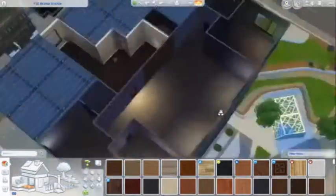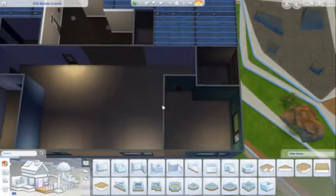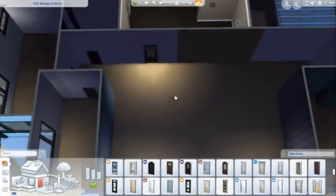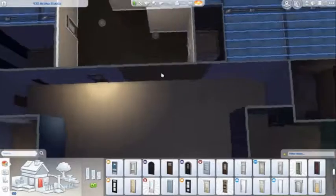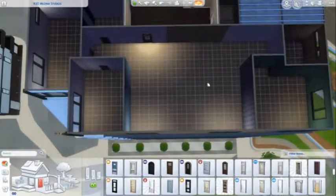Actually, I don't know if I've said this before, but I am working on my own kind of save file. I don't know if I'll make it public, but it's mostly just for me for now. If I can figure out how to make it public, I might. Don't hold me to that though. But yeah, so I'm working on the apartment here.